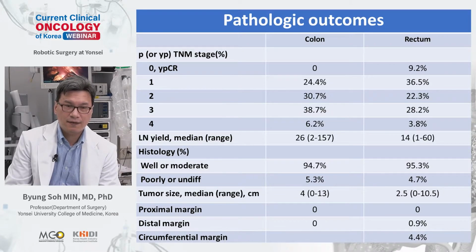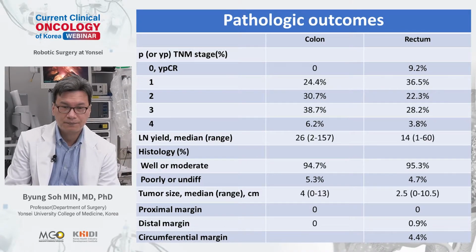Lymph node yields are very good. In colon cancer, it's more than 25. In rectal cancer, it's around 15. Because in rectal cancer a significant proportion of the patients received preoperative chemoradiation therapy, this number of nodes retrieved is acceptable. Circumferential resection margin positivity is below 4.5%, which is a very good number.